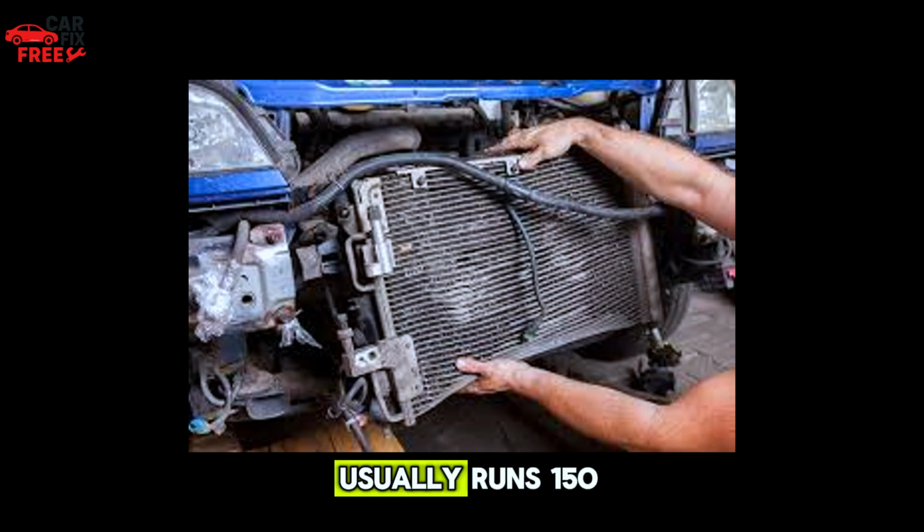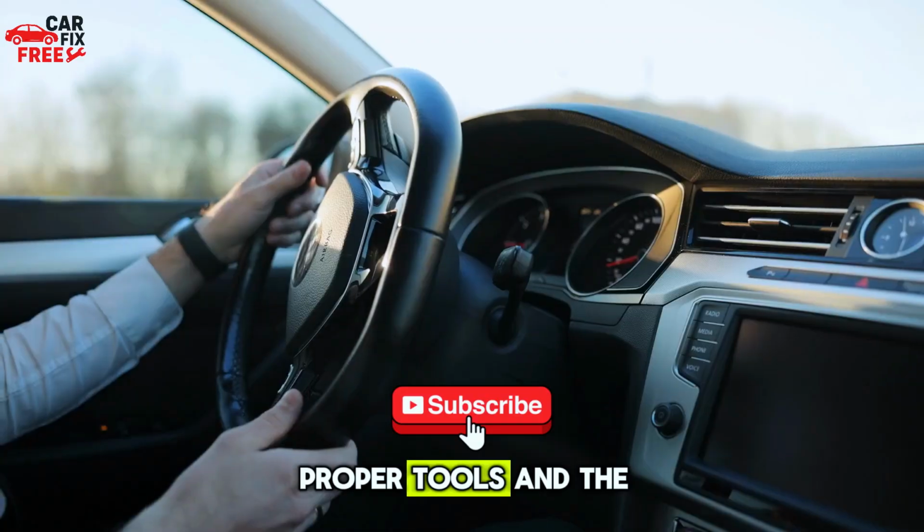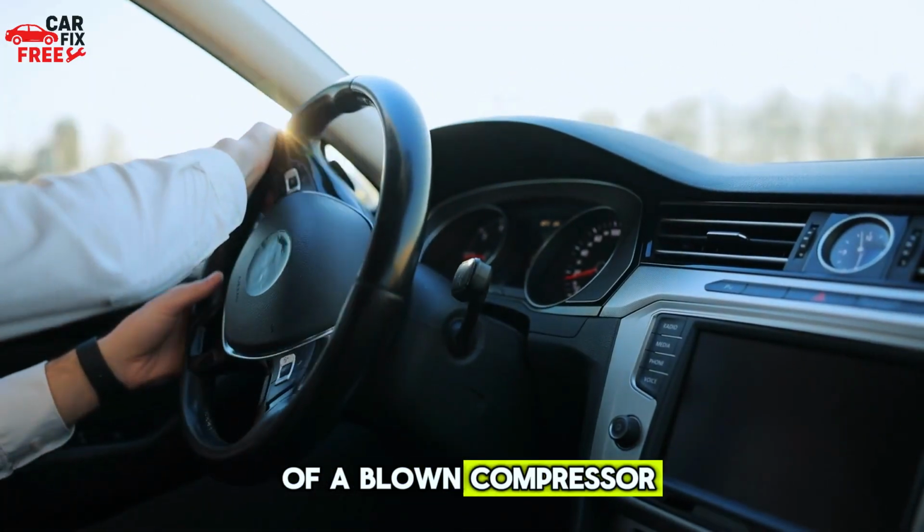Professional AC service usually runs $150-200. It comes with warranties, proper tools, and the expertise to prevent disasters. Compared to the cost of a blown compressor, that's a bargain.